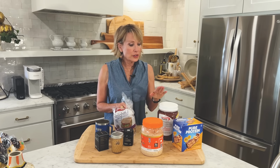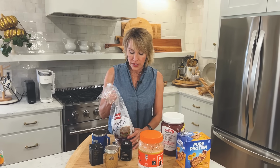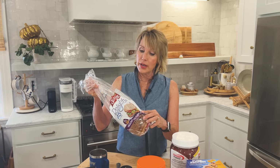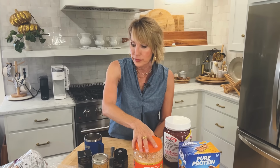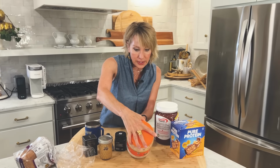Now, before we move on to the other products, Stuart had a good question. How many grams of fiber are in this? And in 2 slices of this bread, you get 5 grams of fiber. So that is pretty good, not too bad for eating bread. And then let's see, this, it has 2 grams of fiber.